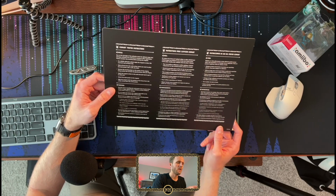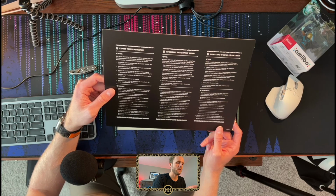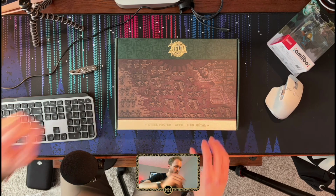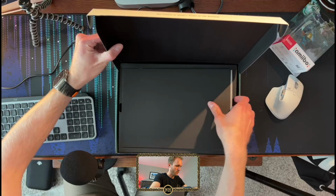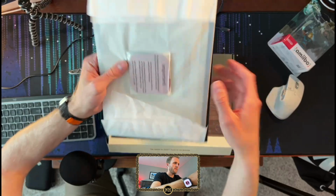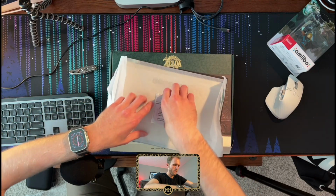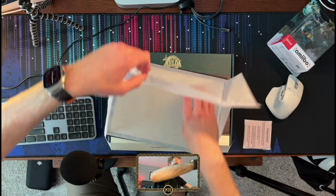So the icon poster instructions: notice raw adhesion, apply magnet, attach the steel poster to the magnet, align. Oh, okay. I didn't even realize it was metal. Okay. Very cool. Oh my gosh, this is really wrapped. Holy. Oh wow, okay. Oh my gosh, that's a strong magnet.